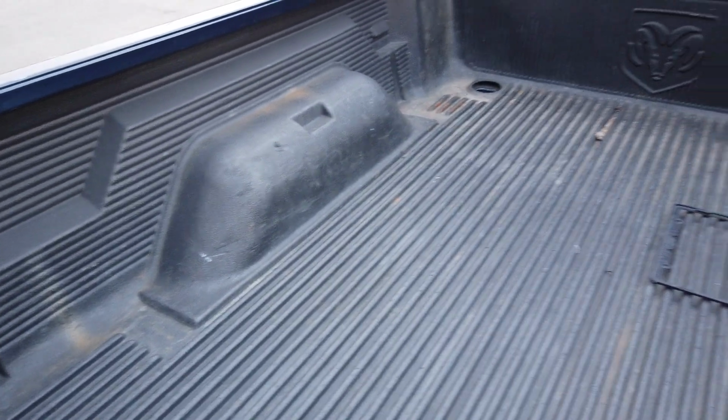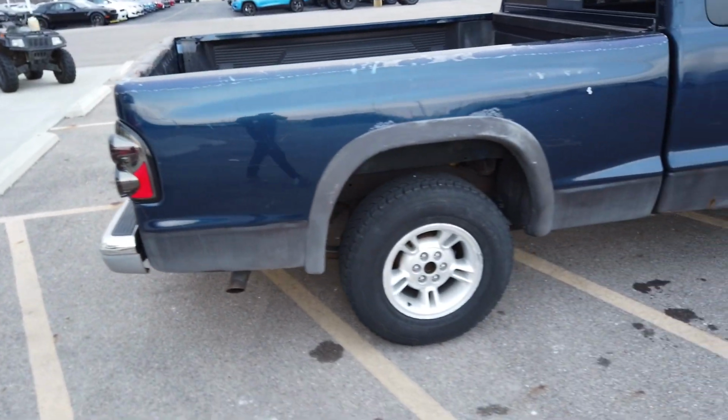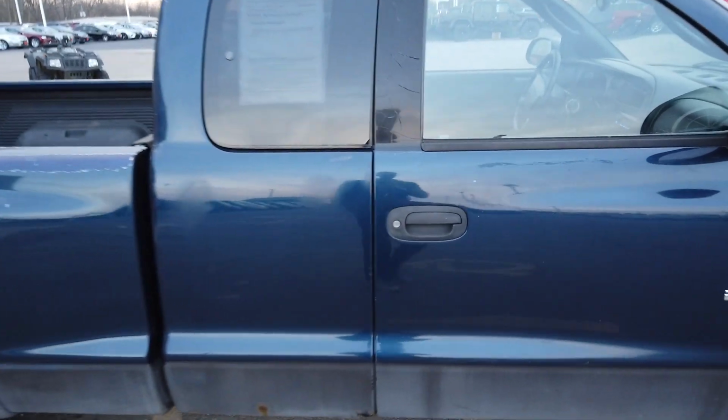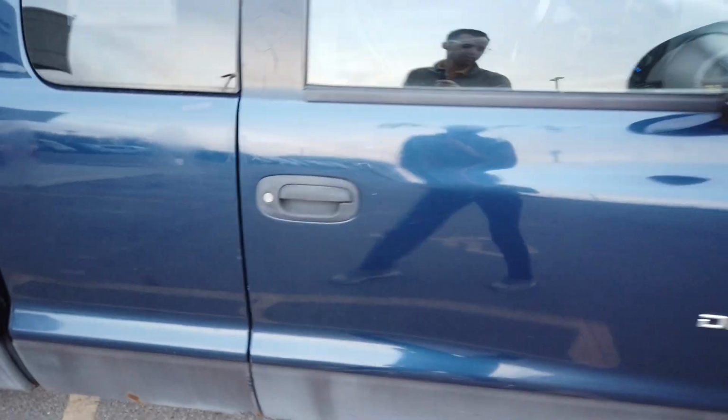Dent here in the tailgate. Does have the bed liner in it. It'd be a nice truck to have around the house, around the farm, for when you need a truck. It's always nice to have a truck around. It is the extended cab. To get back there, you just lift up this seat and climb on back there. Good for small kids, or just extra storage.